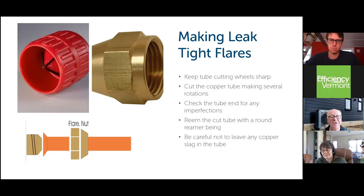You want to make sure that the flare nut, the flare fitting that you're going on, doesn't have any imperfections. Actually put the flare onto the fitting and look at the mating. Make sure that you're covering a good piece of that flare fitting. You want to put a small amount of lubricant on the flare fitting and on the flare. Then I suggest getting that flare nut just beyond finger tight, and before you go with your torque wrench. Finish with the torque wrench and set it to whatever the install manual is asking for.